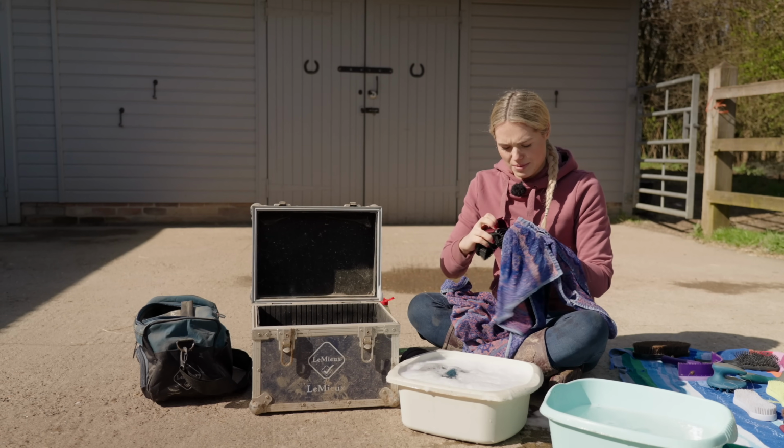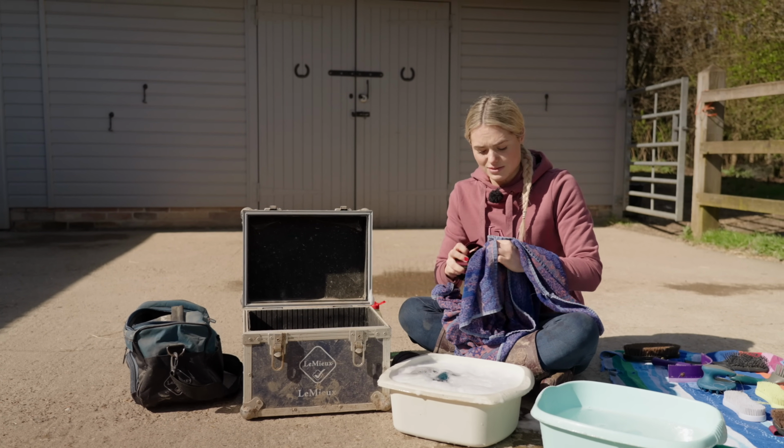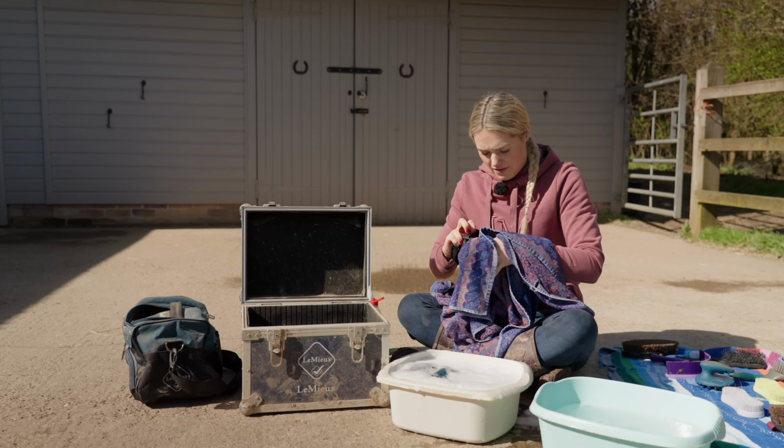For any of my makeup people or girlies or guys out there, clean your makeup brushes as well, because that's one thing also that I feel like we always forget to clean.